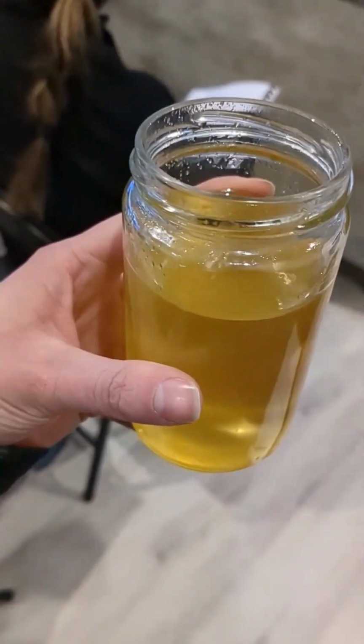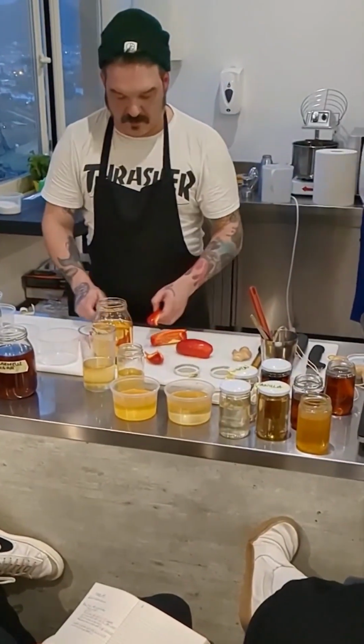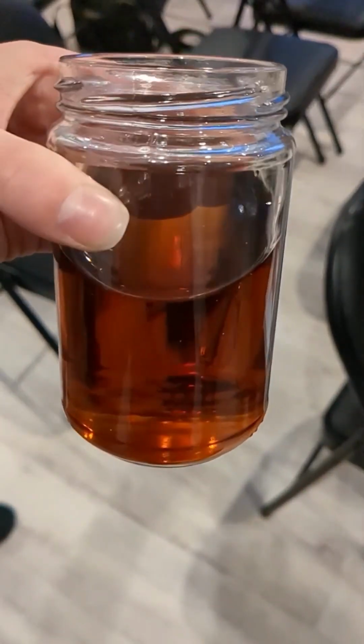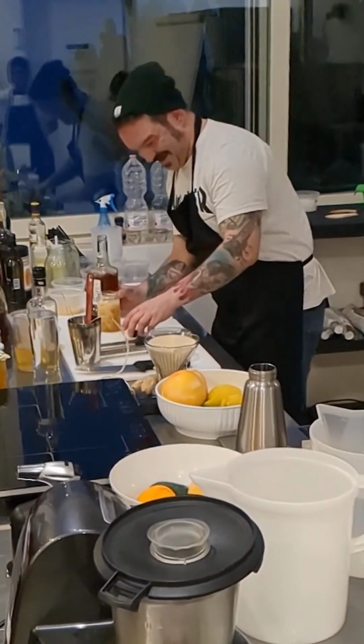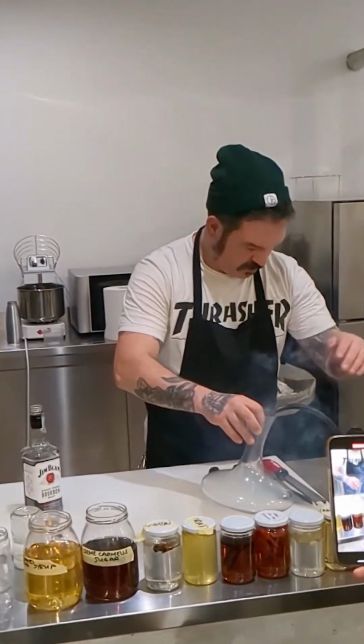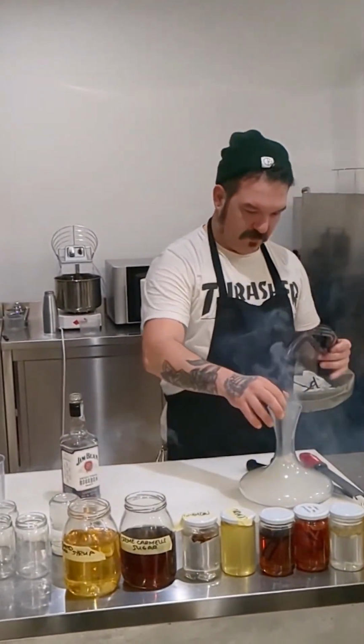Since syrups are used in so many cocktails, we started out by first making different flavored syrups. My personal favorites were the lemon and pepperoncino syrups. Then we made some fat-washed bourbon using pig's fat. And of course, we had to try smoking some bourbon as well.